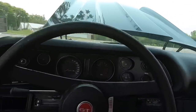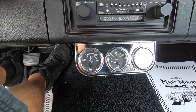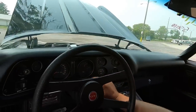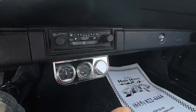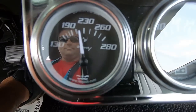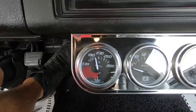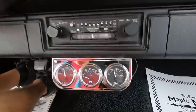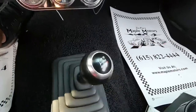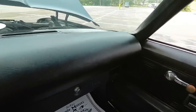Haven't had any overheating issues. It stayed about 190 the whole time. Of course, I just cut her off. They're gonna heat up when you first cut them off. It's gonna cool back down though. Just give it 2 seconds, watch it. There she goes. Back down, good oil pressure. I'm loving the little shifter here. It's felt good the whole test drive.